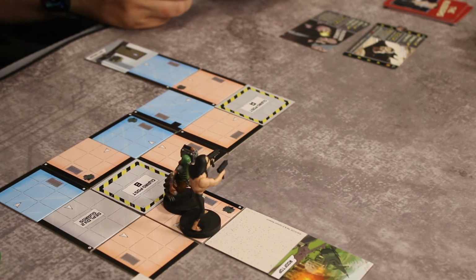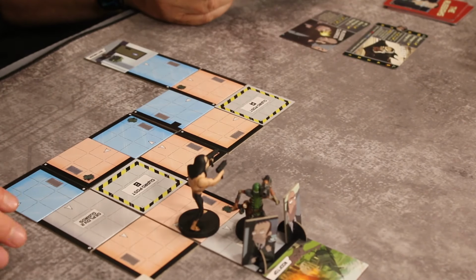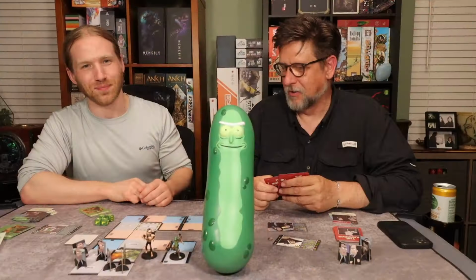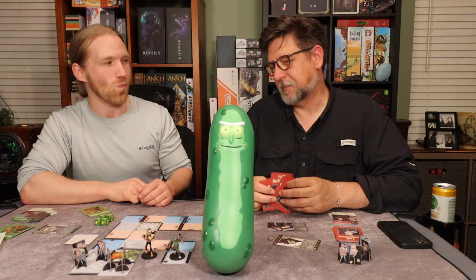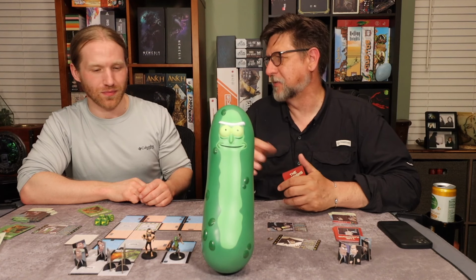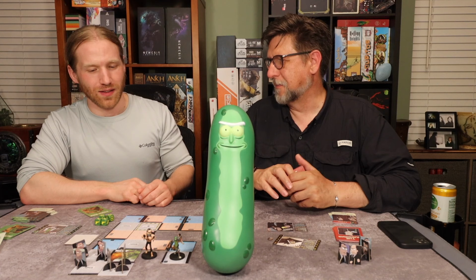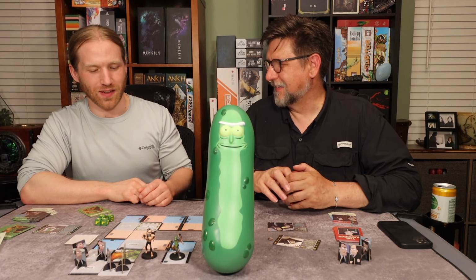My draws weren't all that great either. But I was hoping to turn one of these things around and send my guards back down the other way. Yeah, and send my guards in after you. But Rick can get there pretty quickly, but it seems like every now and then you'll just get confounded by bad luck. Mm-hmm.